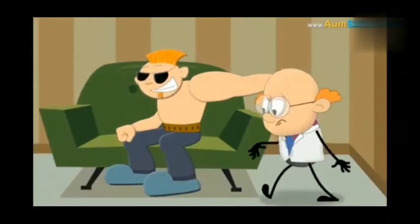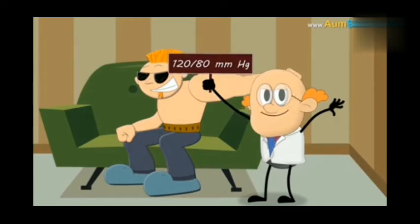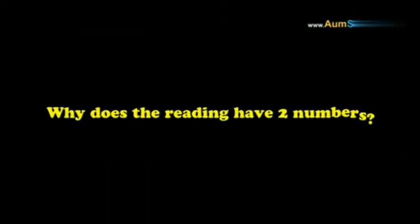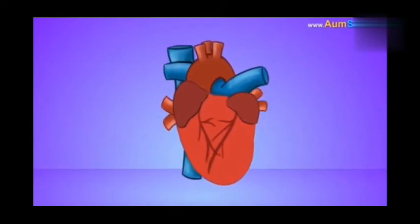The ideal blood pressure reading is about 120 over 80 millimeters of mercury or slightly below it. But why does the reading have two numbers? It is because our heart is constantly contracting and relaxing.